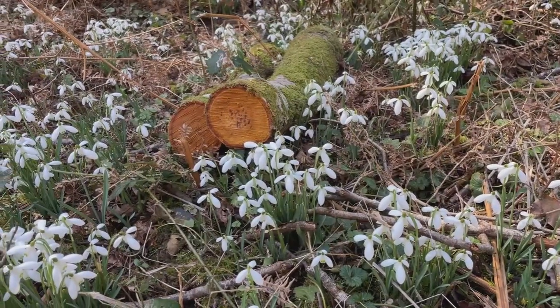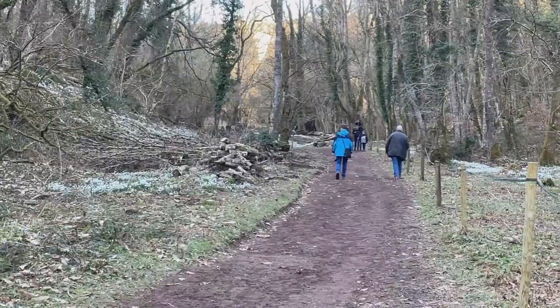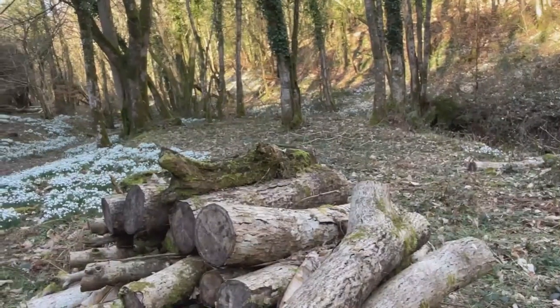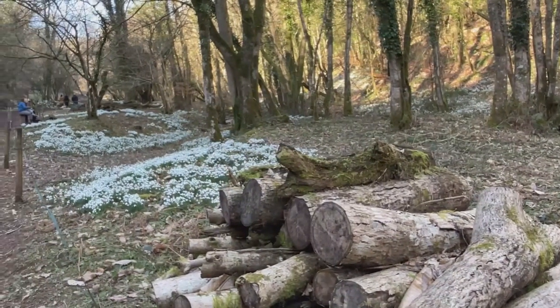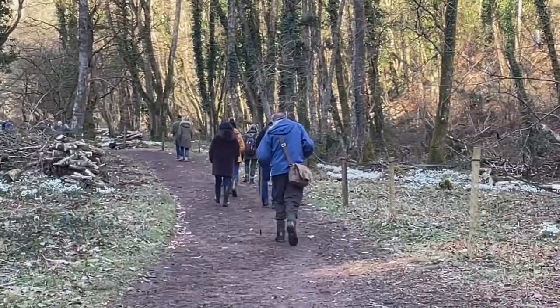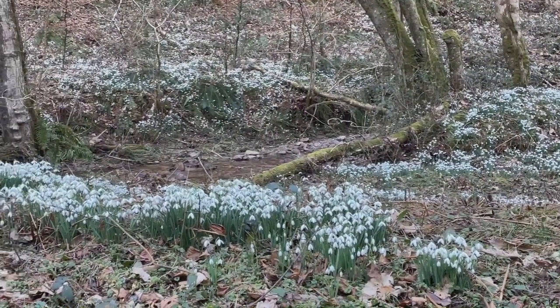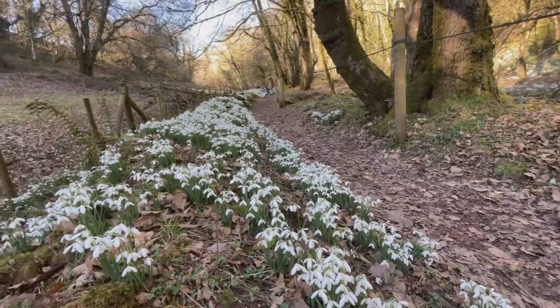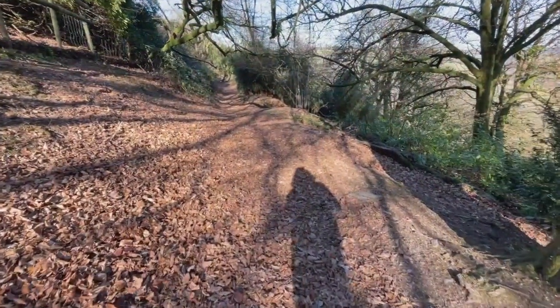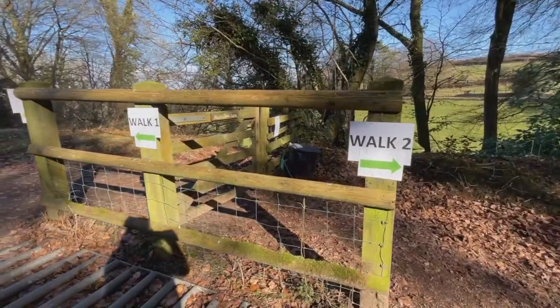So Snowdrop Valley is a remote valley, as I said, near Wheddon Cross, and it's owned by the Badgeworthy Land Company. Every year they open Snowdrop Valley to the public. This year, 2023, it's open until the 26th of February. There's three walks and I took the most popular one this morning. I'm going to put some shots of that in here now.